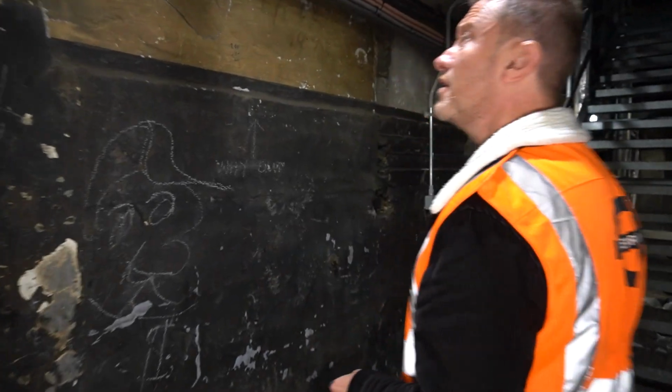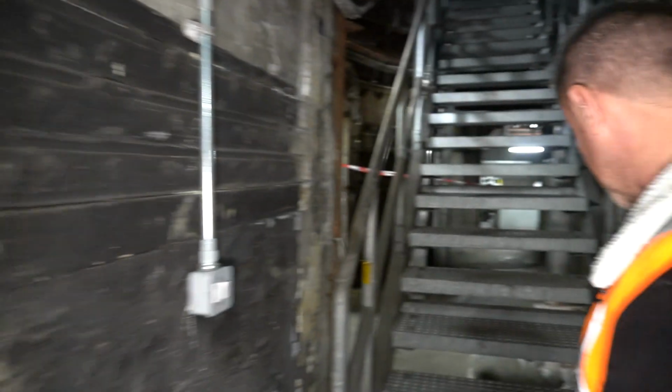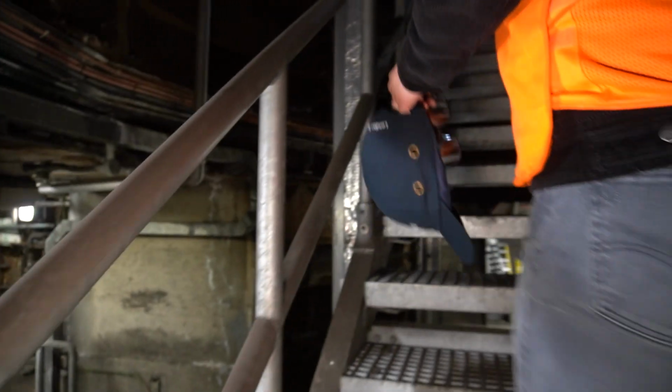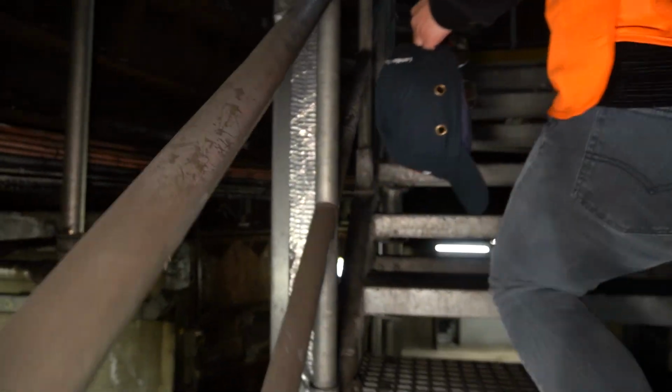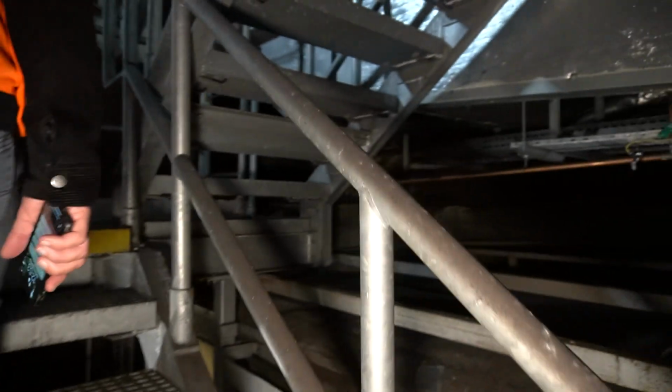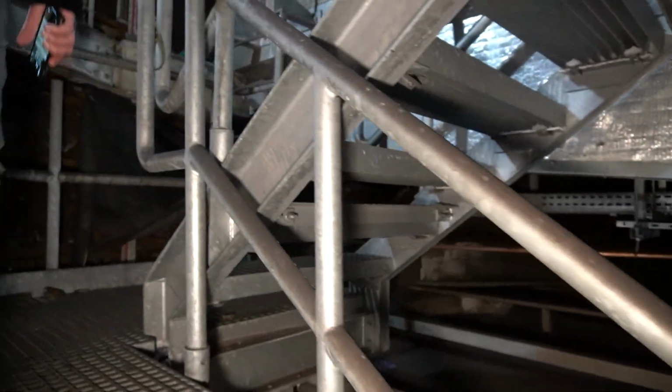Because, as ever, you get a bit of cave art and somebody has helpfully put "way out". So I think this is now possibly an emergency escape. How funny. Look at this. Isn't it weird? Though this is great. Do you know why this is great to me? Why? Because whenever you go into interesting spaces like this, sorry, I've got a nice photo of your backside. That's all right, enjoy. Stairs.